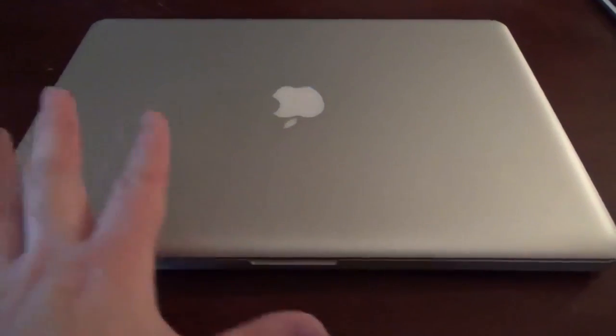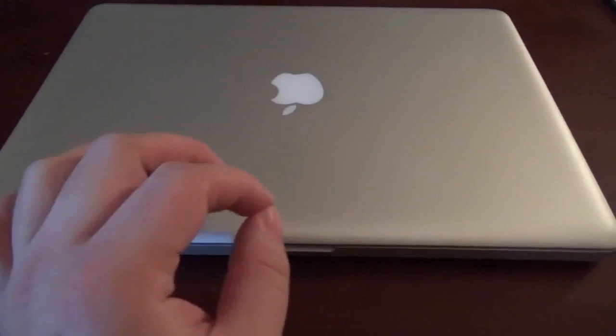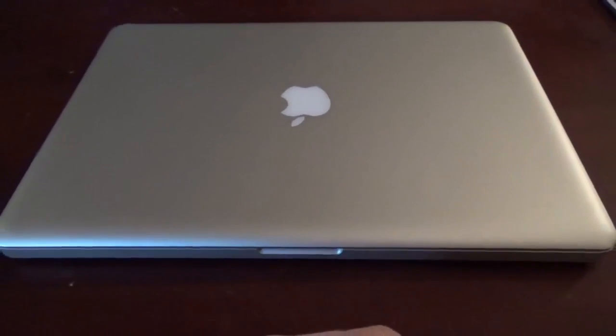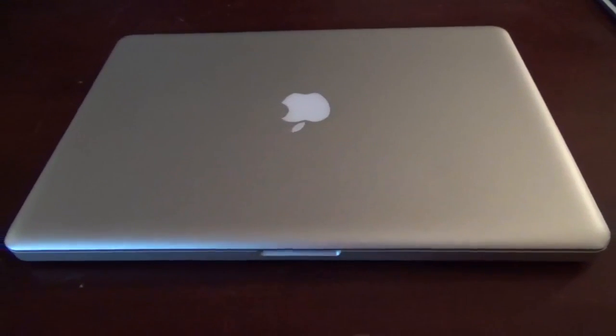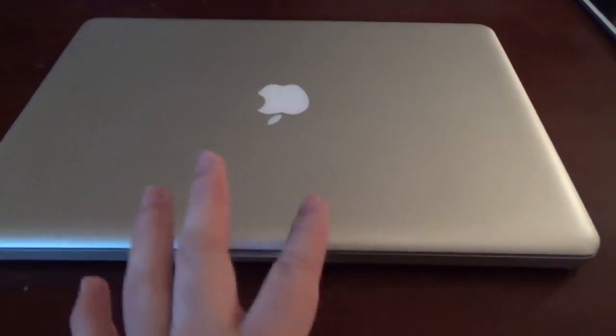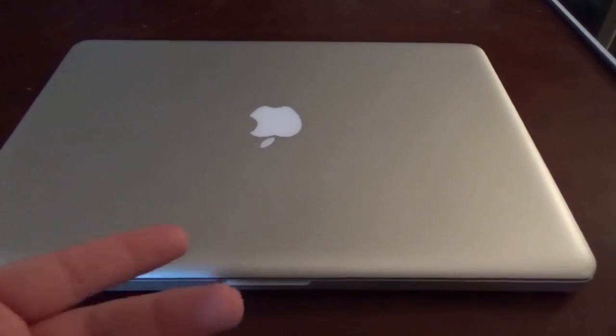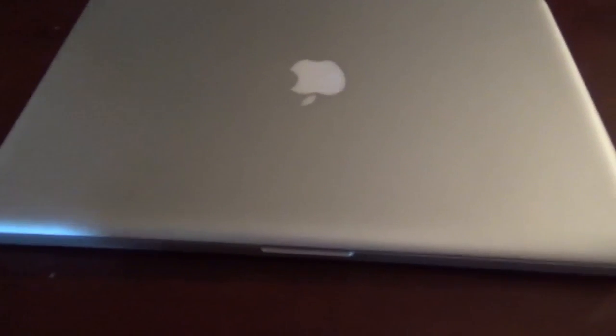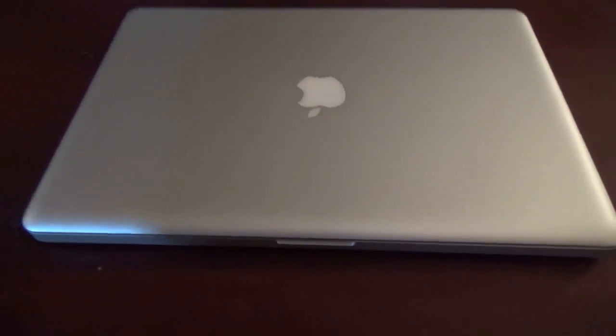As you know, if you know about Macs, you cannot date Macs by their model number. Apple shares the same model number between all their devices. The model number this uses, I think, dates all the way back to 2010. So you can't really use the model number as an indicator as to how old a machine is. I didn't know anything about it. I didn't even know the serial number, so I couldn't even look it up before I bought it.